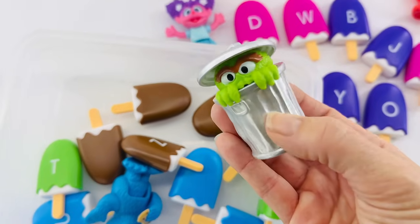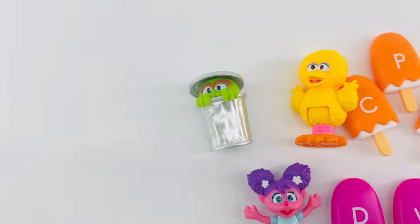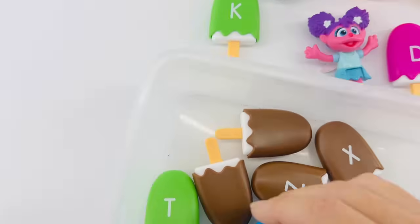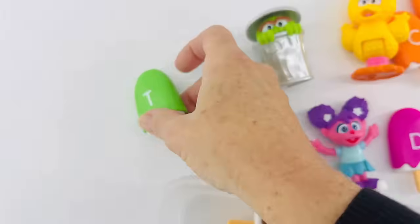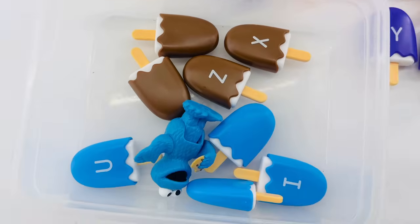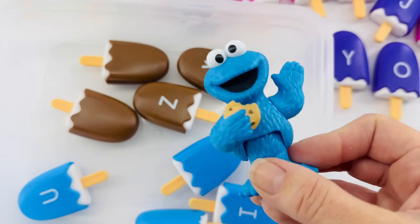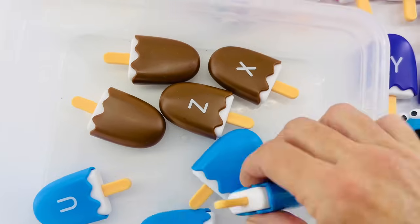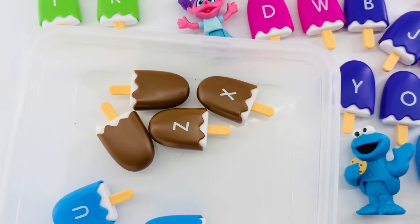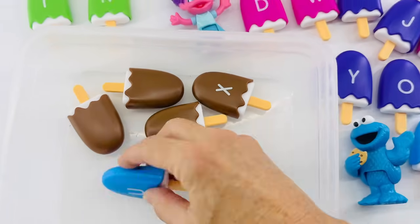Hey Oscar, what's your favorite color? Green, right. Okay, Oscar, help me find all of the green popsicles. Here we go, that's the letter K, the letter T, and the letter Q. Did I get them all? Yep. Now it's Cookie Monster's turn. He's blue, so let's look for all of the blue letters. Here we go. The letter I, the letter M, the letter E, and the letter U.